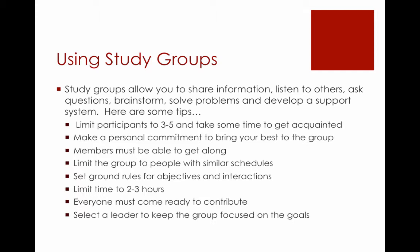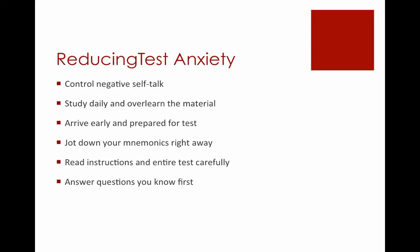Okay, so the last thing I want to talk about then is tests. I don't know about you, but I know that a lot of people have test anxiety. Maybe you're one of those people that has test anxiety. And if you look in your textbook, there are a number of different tips for dealing with test anxiety. In fact, one of the activities I gave you for this week involves brainstorming some ways to control test anxiety. Here are some basic things that you can do to try to reduce it.